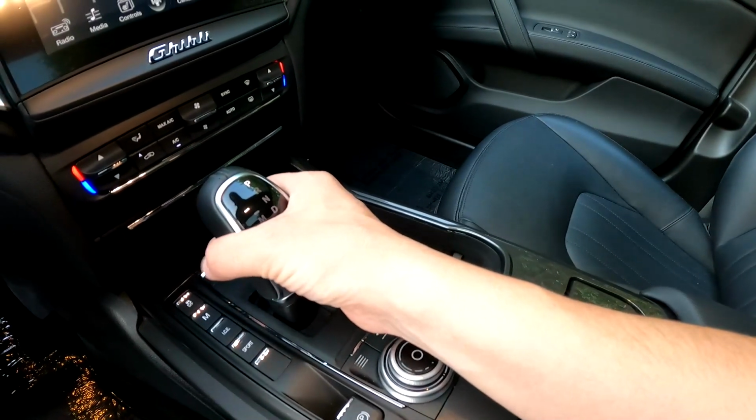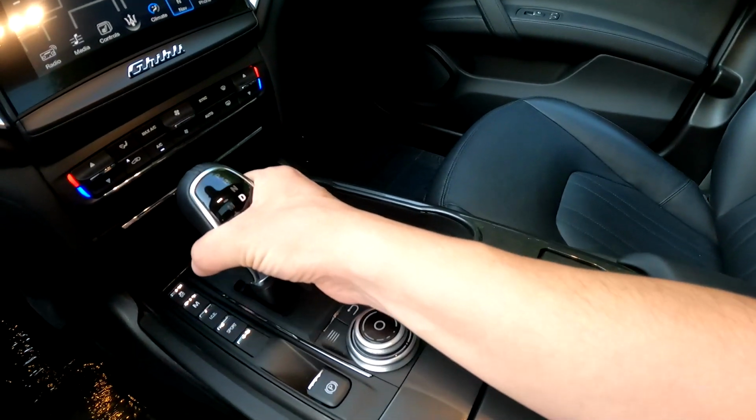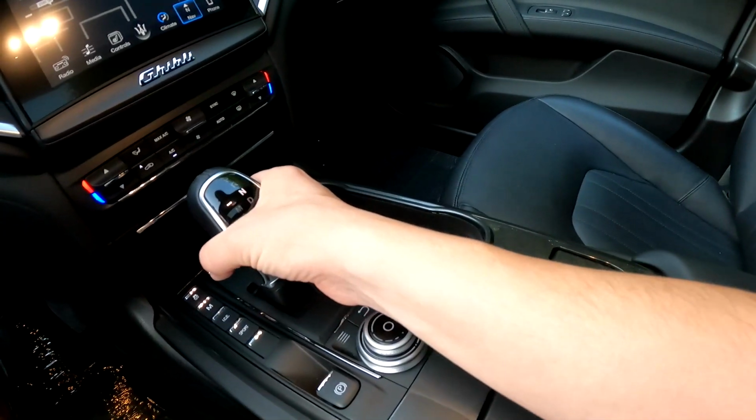You have to press the button to get out of park, but then if you want to put it in reverse, you always miss it. It goes into neutral. Then you want to go up into reverse, it goes into park, and then it locks you out. It is absolutely disastrous. I don't know who actually approved this.